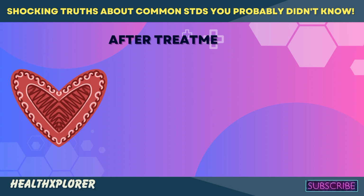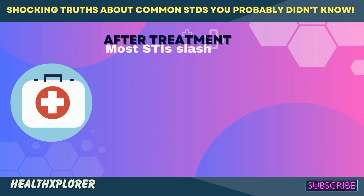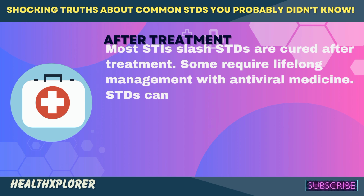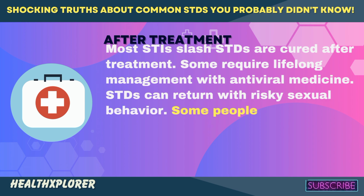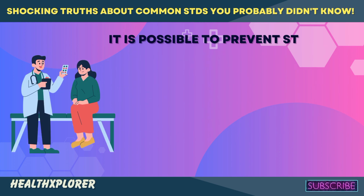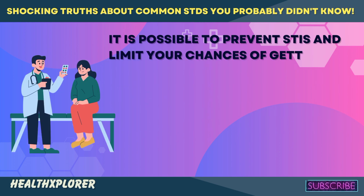After treatment. Most STIs/STDs are cured after treatment. Some require lifelong management with antiviral medicine. STDs can return with risky sexual behavior. Some people choose to get tested often to ensure that they don't have a STI. It is possible to prevent STIs and limit your chances of getting another.